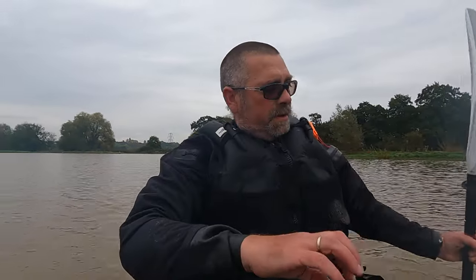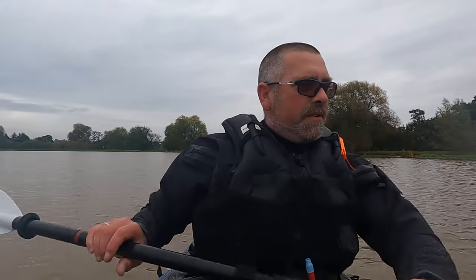In the summer, this is where a lot of people sit, enjoy the food by the river, and now look at it. There's still a lot of water to drain off. How deep is it? I can just touch the bottom with a paddle.